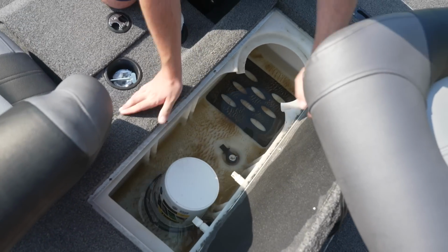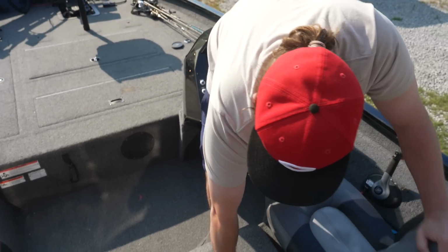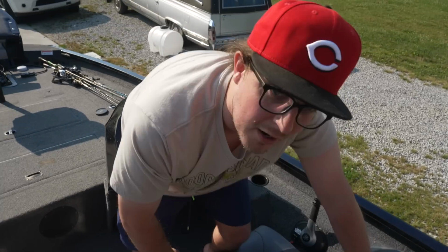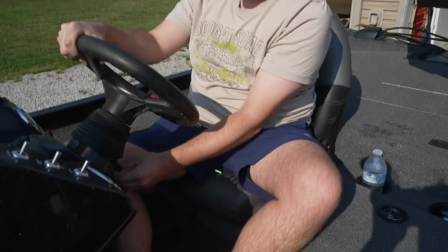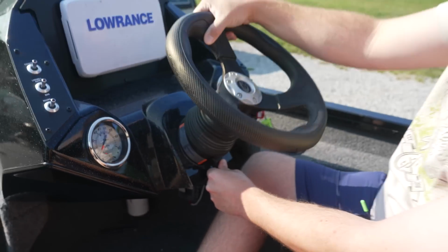It's still got water in it for some reason. I hope there's not some minnows dead in that. That's happened many times. This little compartment right here is a great compartment. Yeah, you see what I'm doing up in here, right? I always got that on me, you know? The seats, gosh, they're so comfortable. Nice steering wheel. I can make it any way I want to do it. I mean, this sucker's just about got it all.